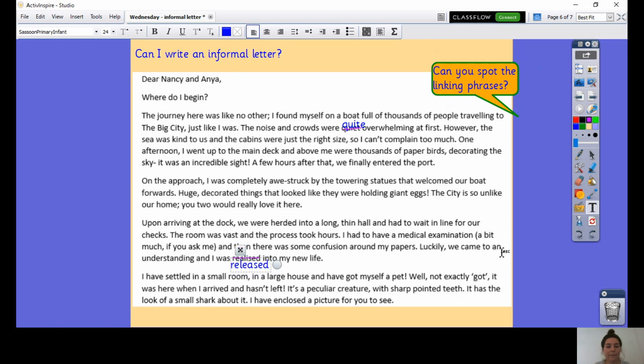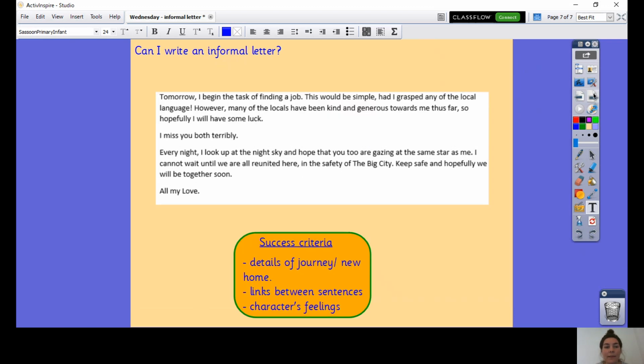Into my new life. I have settled into a small room in a large house, and I've got myself a pet. Well, not exactly got. It was here when I arrived, and it hasn't left. It's a peculiar creature with sharp-pointed teeth. It has the look of a small shark about it. I have enclosed a picture for you to see. Tomorrow I begin the task of finding a job.